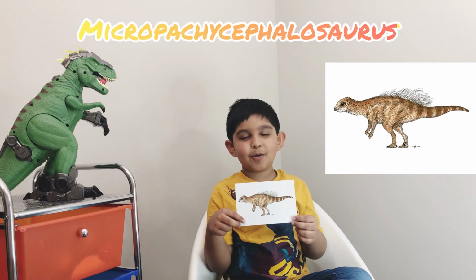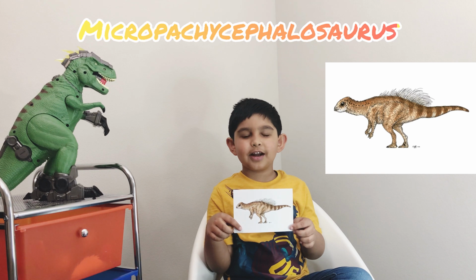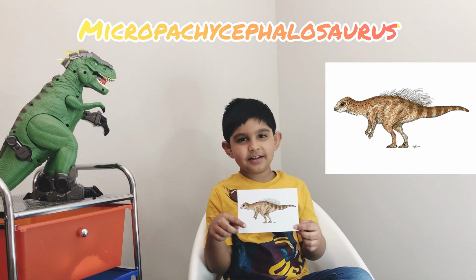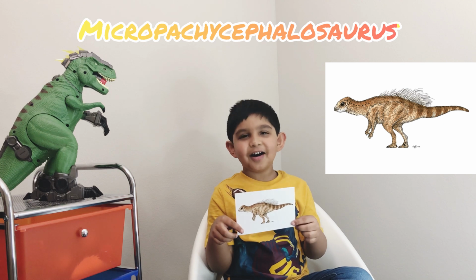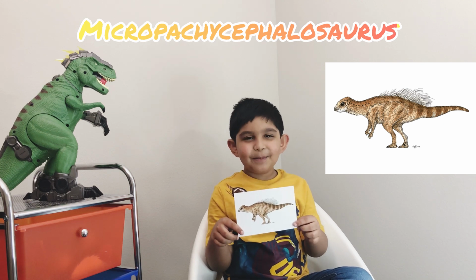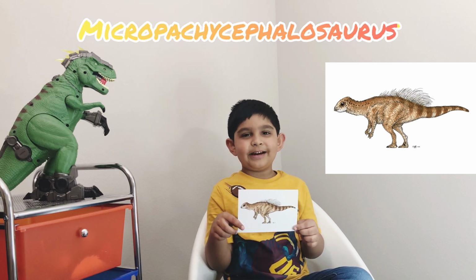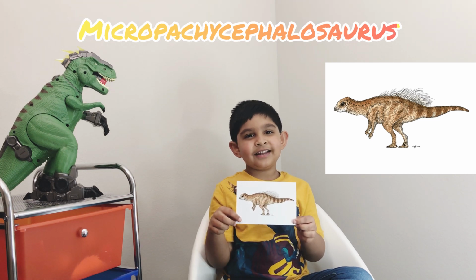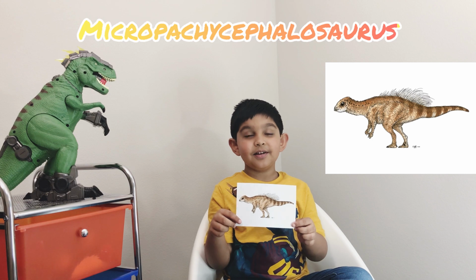This dinosaur is a Micropachycephalosaurus. I'm going to tell you how to pronounce it. Micropachycephalosaurus. And it was a small dinosaur. And it lived in the Cretaceous period. And the diet was plants.